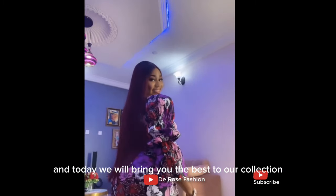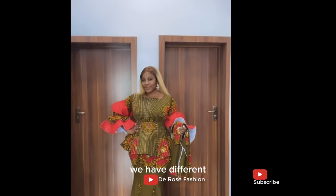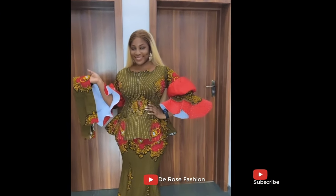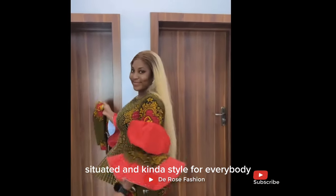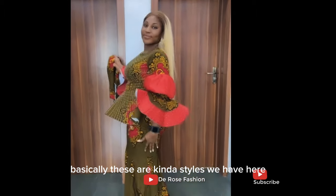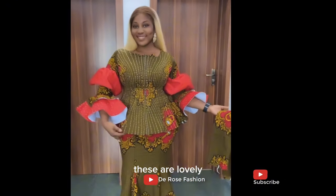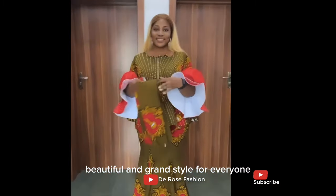And today we bring you the best from our collection. We have different Ankara gowns here, different Ankara tops, Ankara skirt and blouse, Ankara gown, and different colors of beautiful and scintillating Ankara style for everybody. Basically, these Ankara styles we have here are so beautiful. As you can see on your screen right now, these are lovely, beautiful Ankara styles for everyone.